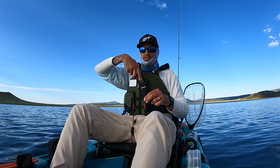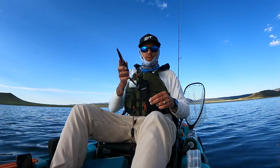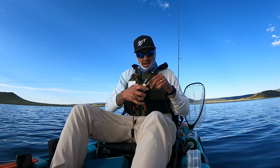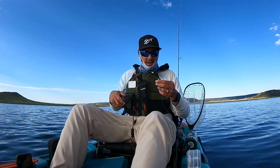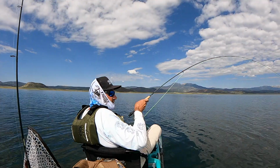Alright guys, so what we have rigged up on our fly rod hasn't been working, so we're going to go ahead and use these Plusinno pliers and see how they work for rigging. They cut right through that like nothing, so they're definitely sharp.